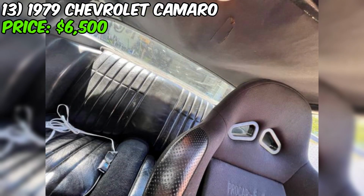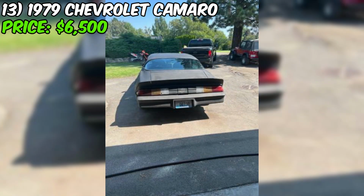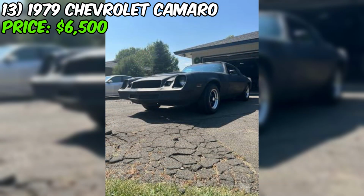Now, as with any used car, there are always a few things to keep in mind. The seller doesn't mention anything about the overall condition of the car, so you'll want to give it a thorough inspection before making any final decisions. And while the engine may have less than 100 miles on it, the rest of the car has likely seen its fair share of use over the past 40+ years.